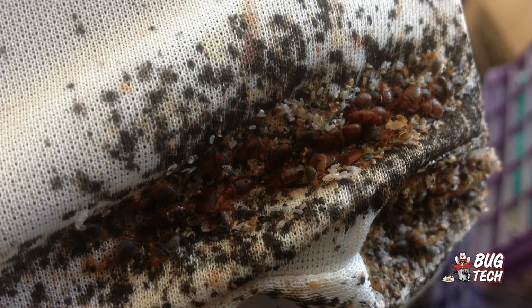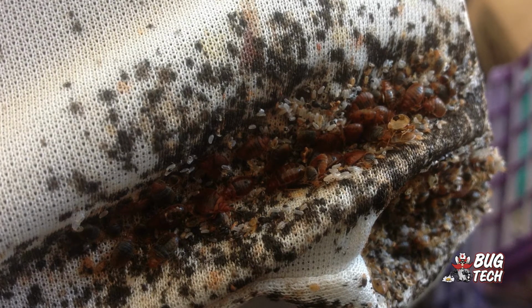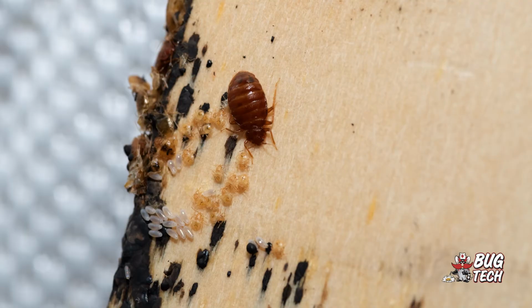It takes about 50 to 60 days for a baby bedbug to reach sexual maturity, at which point it will begin to lay eggs of its own. Finally, the bedbug will die of natural causes if left to thrive sometime within a year.